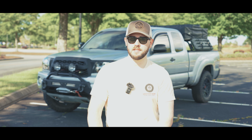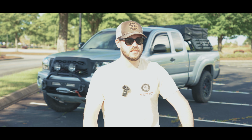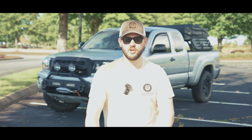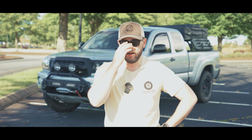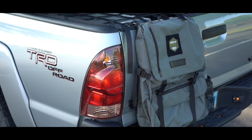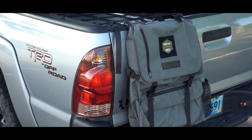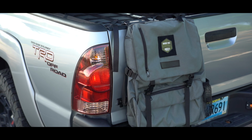Otherwise, what's in my bed is a cooler, just a standard cooler that you have to fill up with ice whenever you go to the gas station. I've got a box that carries all my cooking and toiletries. And then I think the one other addition is the trash bag on the back of the truck. The trash bag is from a Canadian company called Adventure Trail Gear, and it is a nice piece of kit.